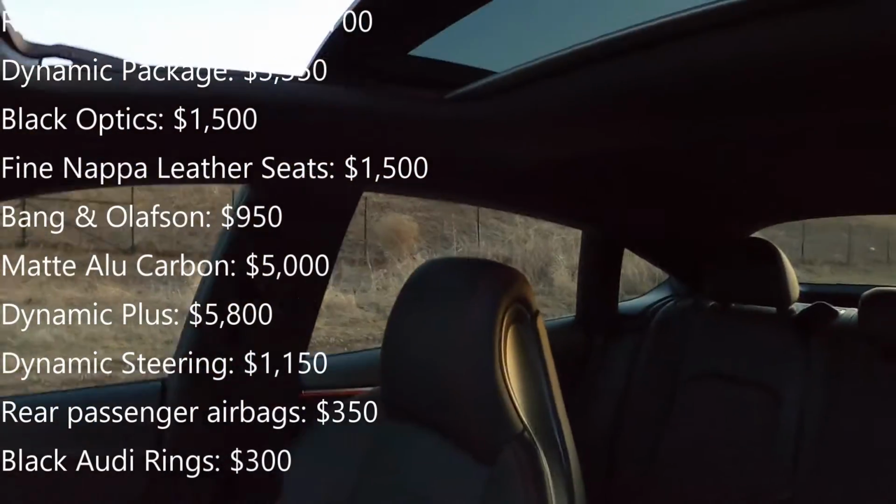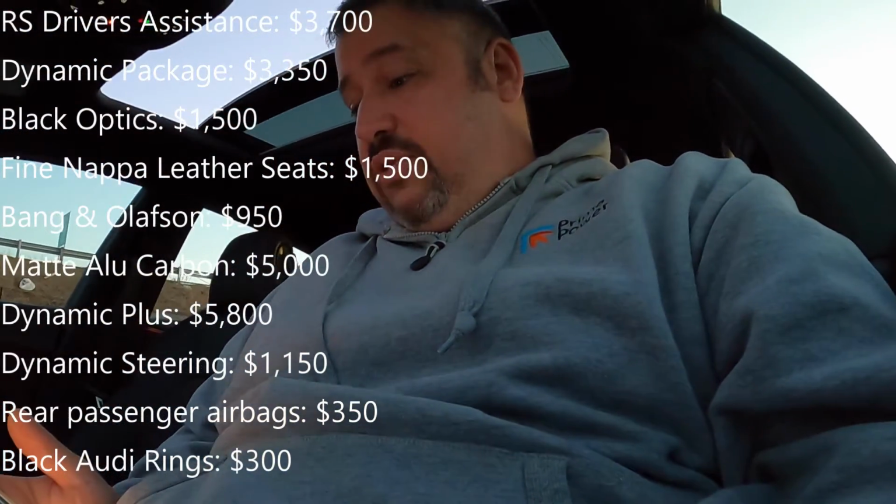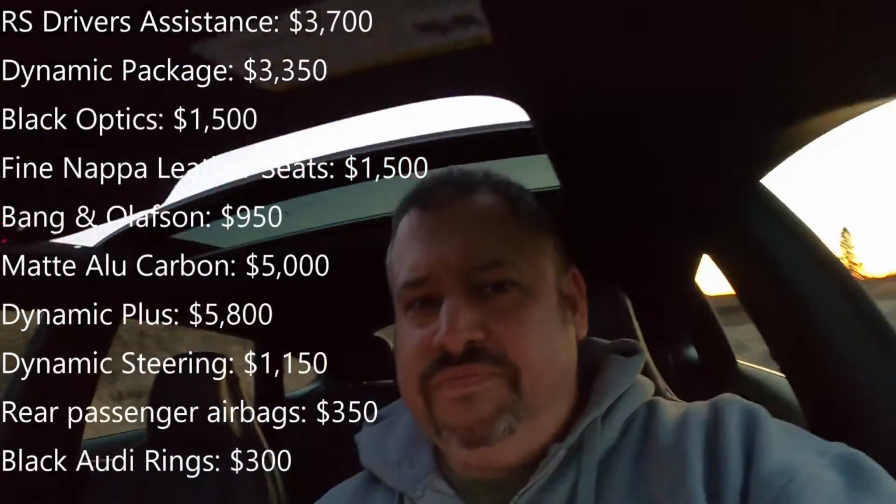We have the dynamic plus package, sorry, at $5,800, and that'll get you ceramic brakes. It'll remove the speed limiter from 155. You can go 178. I mean, let's be honest, who needs to go that fast? You can get rear passenger airbags for $350. So if you want your passengers to be safe in the back seat, you can do that. You can get black Audi rings for $300. Now this is on the new models. I don't know if this was offered on this. I don't think it was.